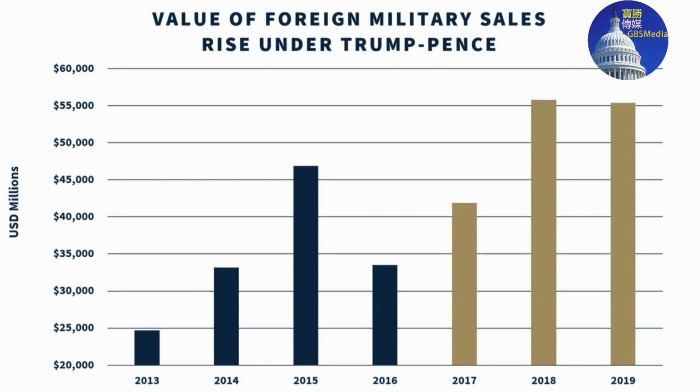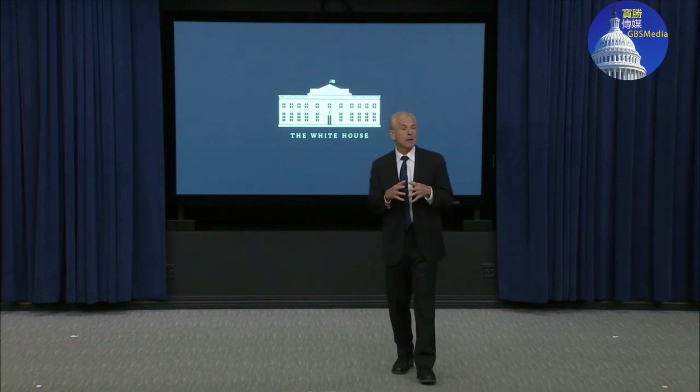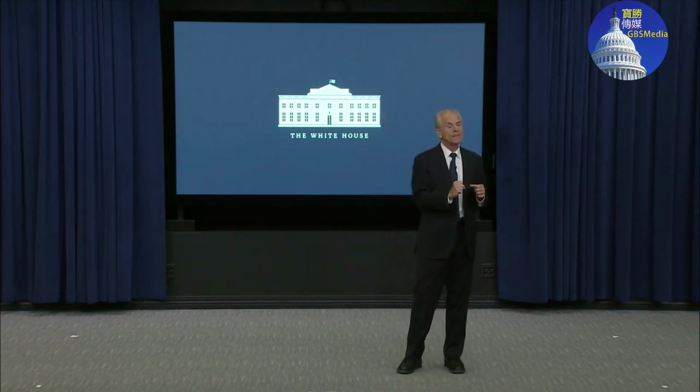In fiscal year 2018 alone, the value of foreign military sales cases implemented by the Defense Security Cooperation Agency rose 33% to $56 billion as 1,700 FMS cases were closed. That's a 42% increase from the previous year. Over fiscal years 2018 and 2019, FMS totaled $111 billion. This represents a 38% increase over the last two complete fiscal years of the Obama-Biden administration and provides an incremental addition to America's workforce of more than 130,000 jobs.